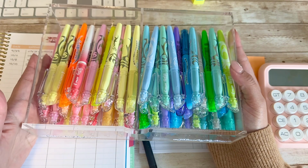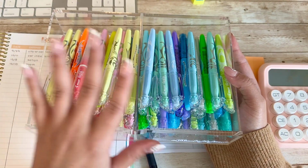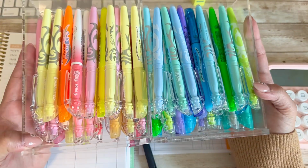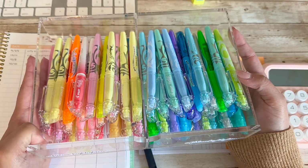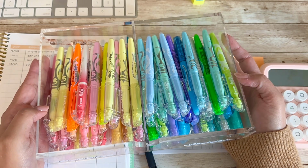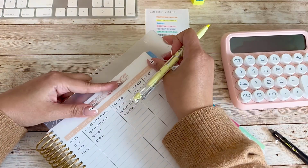I often get questions on my storage system for my pens and my writing tools, and this is essentially the makeup organizer that I found at HomeGoods or HomeSense, one of those. They have so many options for makeup organizers, and makeup organizers make the best stationery storage systems.